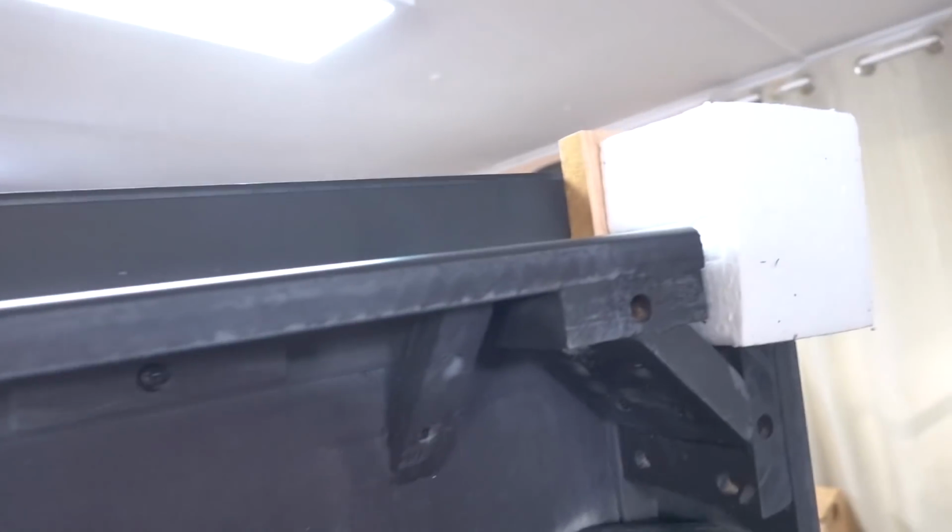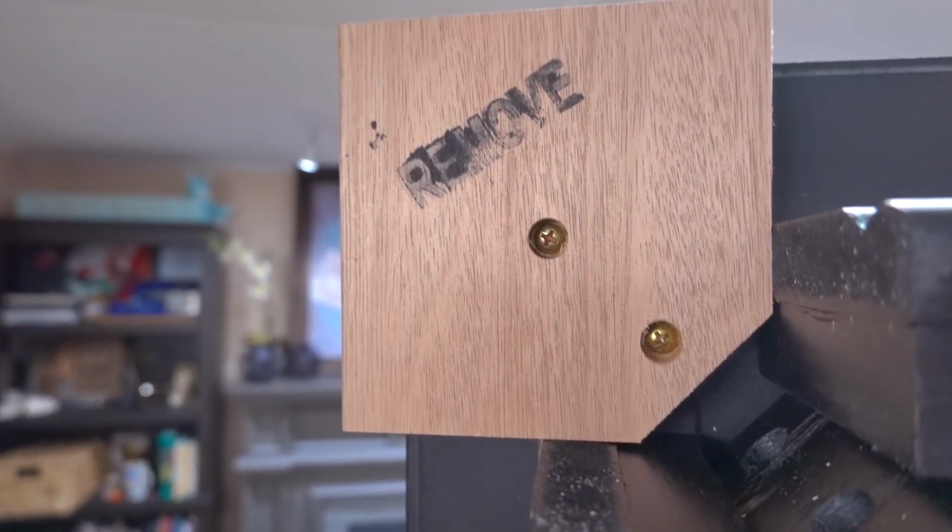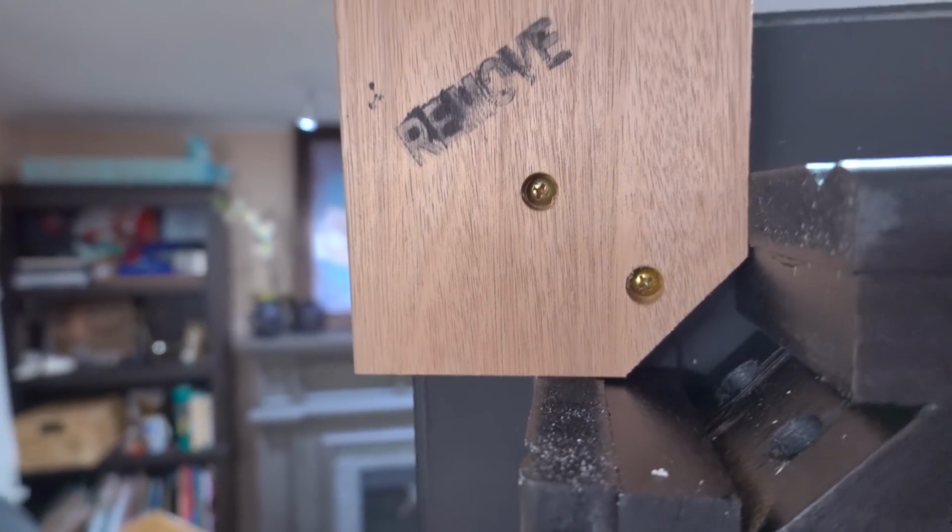That's cool that they have these to protect the corners. That's really nice. This is a piece of solid wood here. So that's the only damage that I can see right now. I'll see what they say about that.